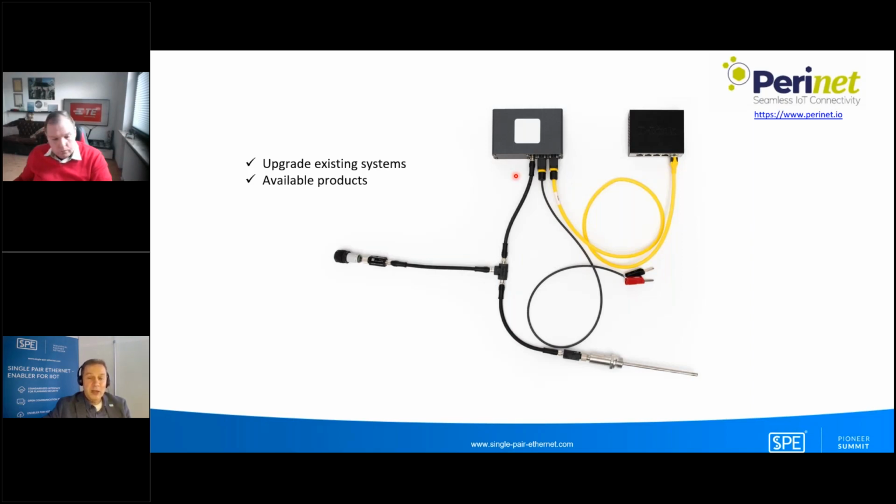So we need IP65, 67 connectors. To add 2 additional pins, for example, for the M8 hybrid is not a big issue. And that's why, also from the cost point of view, I guess hybrid is very cost effective for sensor actuator networks with short distances.